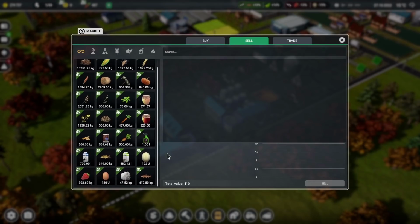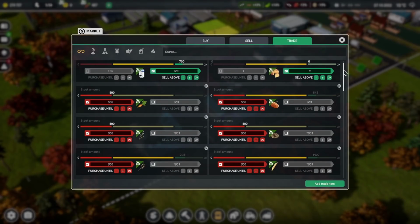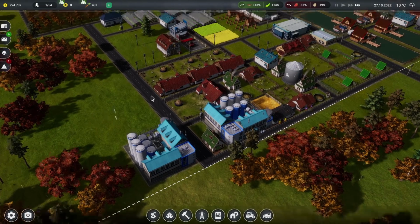Right, let's have a quick look then. Just make sure that we are selling everything. I think we should be. Hang on. Trout meat and carp meat. We seem to have a lot of those. We're auto-selling those, right? Yeah, they're the first things we're selling. Oh, okay. We must have just harvested some at the same time we sold the other lot. Okay, wonderful. I mean, the money is coming in very nicely indeed.